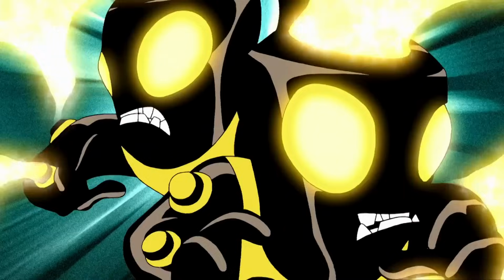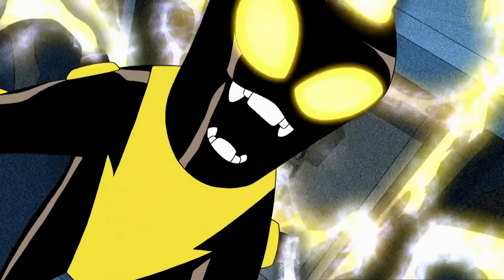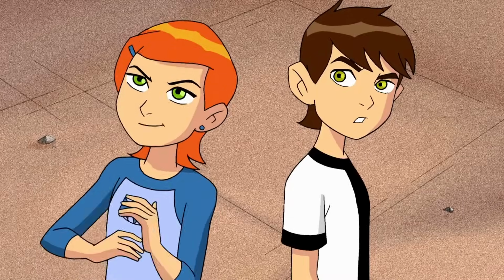Max uses the world's largest thermometer as a lightning rod to ground the Megawatts, but they return via phone lines. They hijack a planetarium exhibit to head towards a hydroelectric dam. Ben and Gwen devise a plan using the world's largest fishbowl exhibit.